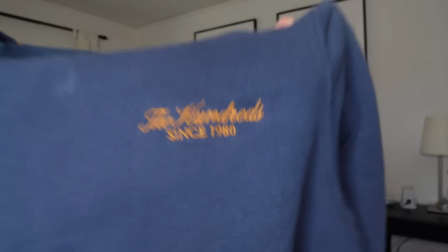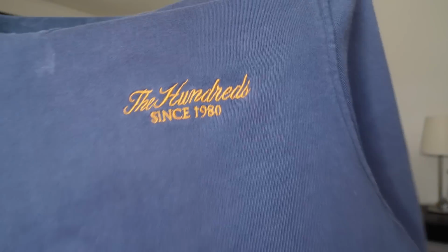I think a lot of them are limited edition and people seek them out, but I'm going to bank on probably about $30 on this. They retail just over $100 if memory serves me right, but definitely a brand to keep your eyes out for. Isn't that cute? I like that little embroidered piece there.